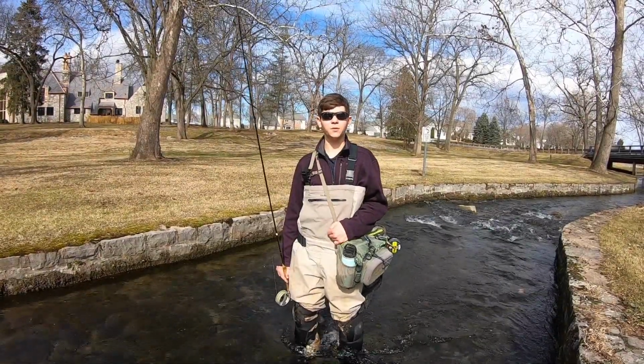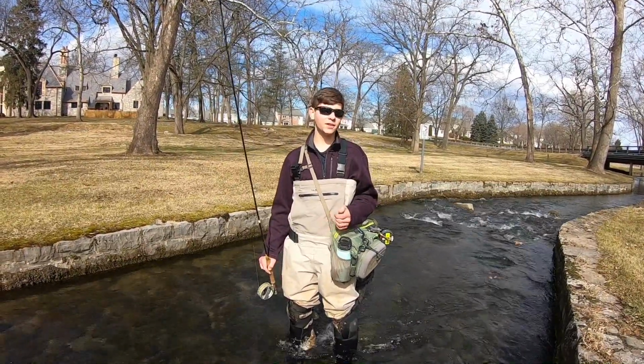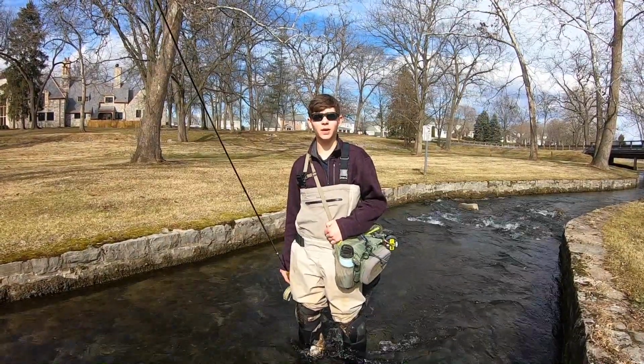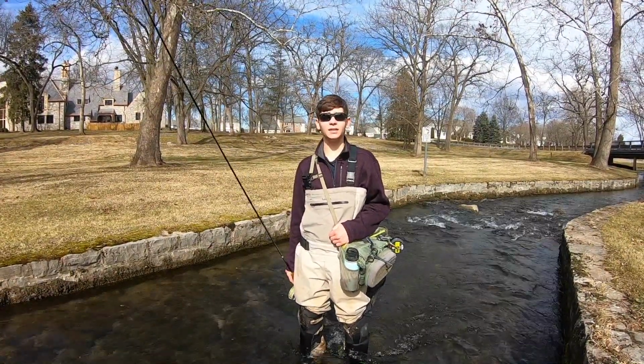Hi, this is Justin from Hotspot Nymphing, and today I'm fishing a small stream. Pretty much looks like a little drainage ditch, but there are a bunch of wild brown trout in here. So let's get to it.